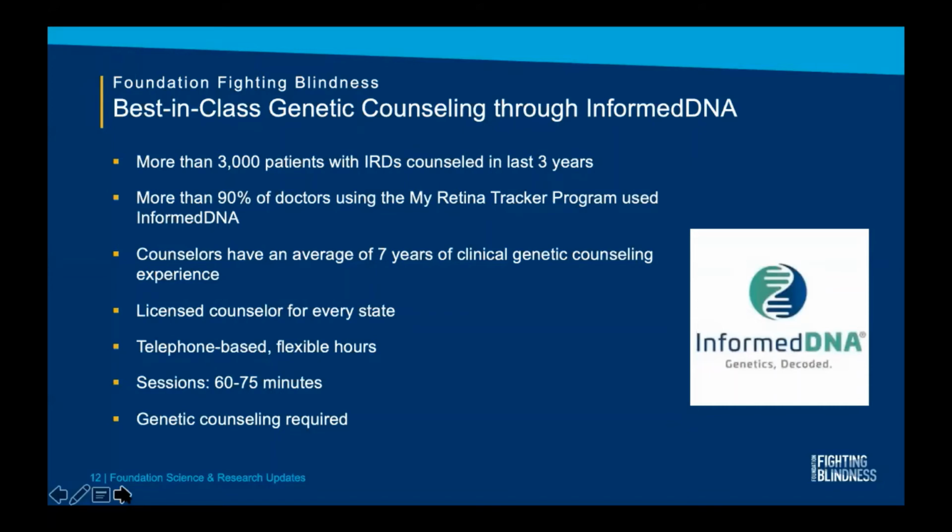I'm a mother. I have a 12-year-old little boy and, well, a 12-year-old big little boy. But for a long time, I didn't know how likely it was that he would be affected. And so I got my genetic testing done long before my Retina Tracker program was available, so it was done through a separate entity. And from 2013 until 2019, I really didn't know whether or not I needed to be concerned about my son and the possibility of him having RP down the road.